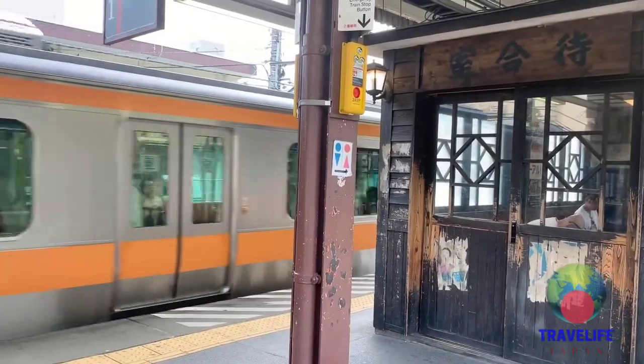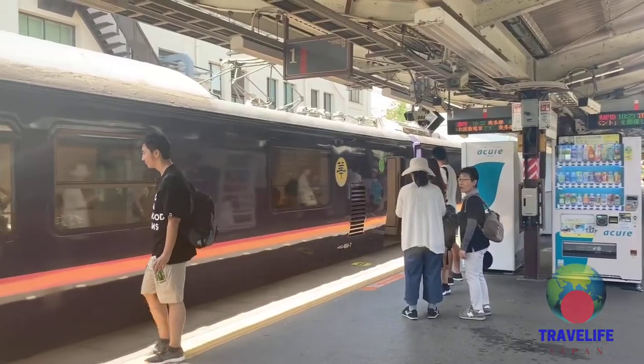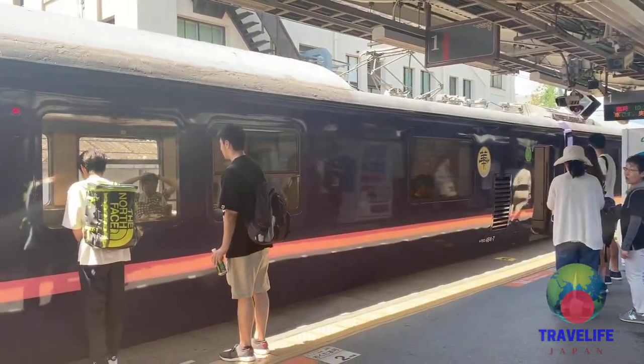It takes less than 2 hours from Tokyo Station to reach this small station in Ome City.